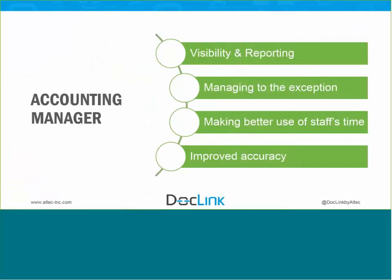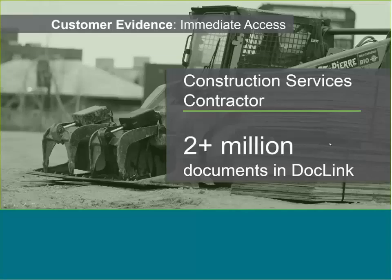Okay, so for the accounting manager, your concern, of course, is visibility and having reporting capability, and improving accuracy. So, an example here, we have a construction company. They have stored so far over 2 million documents in DocLink. And the possibility of storing documents into the system is endless. We don't care how much data you store into the system. Your IT just needs to make sure you have expandable hard drive space and the ability to have access to those documents instantly at your fingertip.